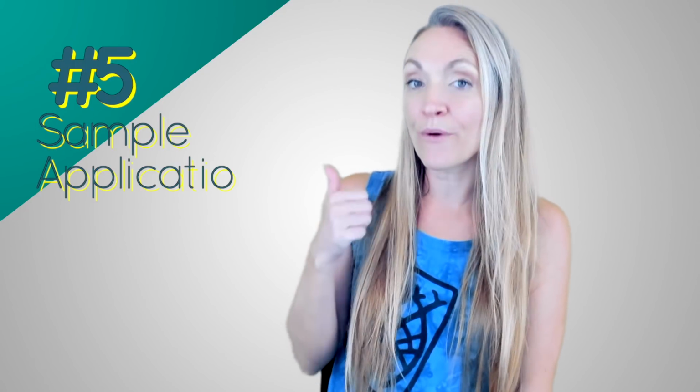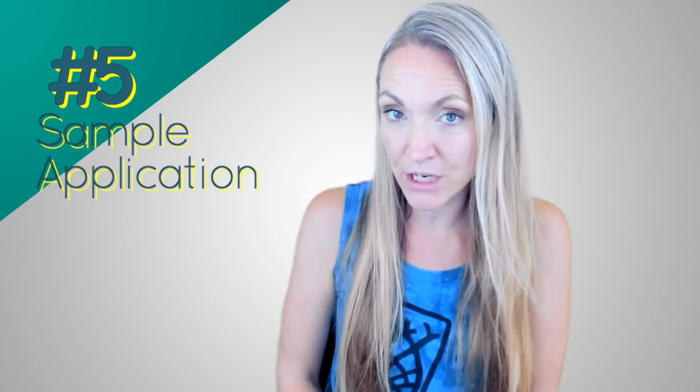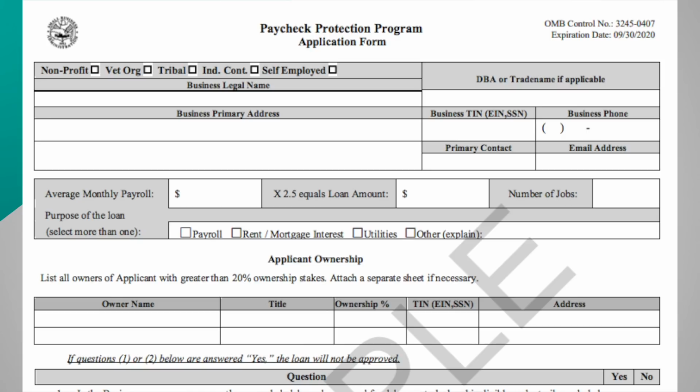Number 5 is start actually filling out the application. Now, I have another video going over the sample application through the SBA. And lenders, as far as I've heard, are using similar applications, but they are asking for various types of documentation. They're not all consistently asking for the same things.